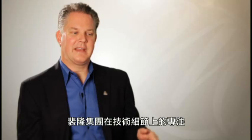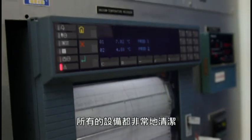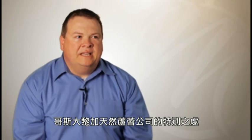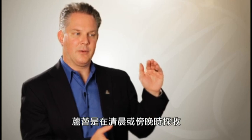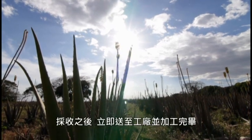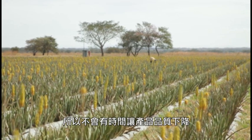Their attention to the technical details is really what makes Grupo Polon very different than other suppliers. It's a very modern processing facility. Everything is very clean, very modern, very efficient. What's different with Natural Aloe Costa Rica is that the aloe vera leaves are harvested and processed all within the same day. These people take a great deal of pride in their logistics and their timing. You know, the aloe is harvested either early morning or late in the afternoon when the sun is not so intense. It's shipped immediately to the factory, and within 12 to 24 hours it's completely processed, start to finish.